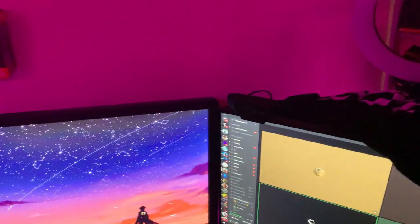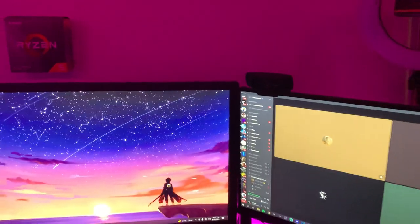We have an arm stand right here. It attaches both of my monitors together without making them fall. I got an extra webcam over here that I forgot about. I'll just leave him back there because he's broken. You know, we got a PS4 controller over here. Standard PS4 controller.